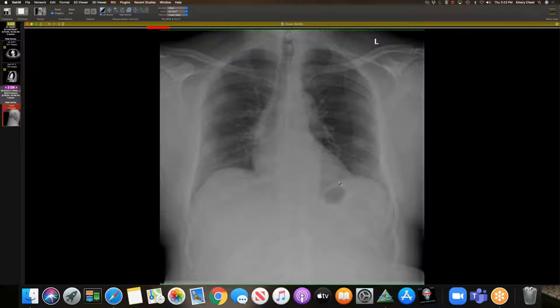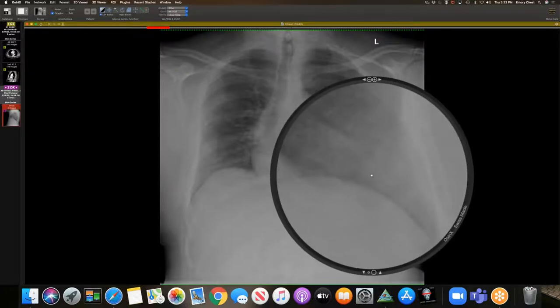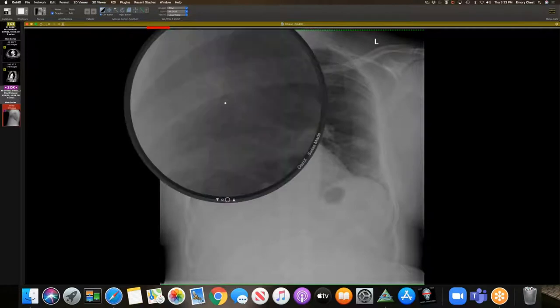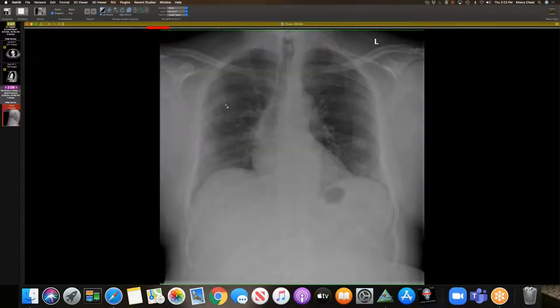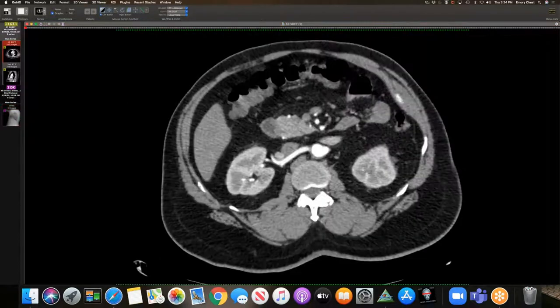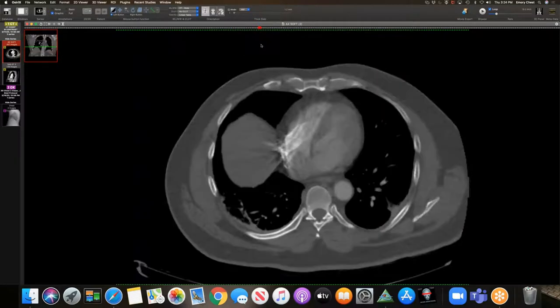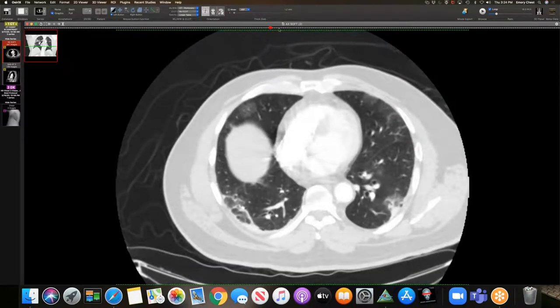So there's two opacities here, kind of subtle, one down in the left lung base, and then another opacity right here. You can see a little air bronchogram there. Maybe the airway is a little bit dilated. And here's his chest CT. So he tested positive for COVID.